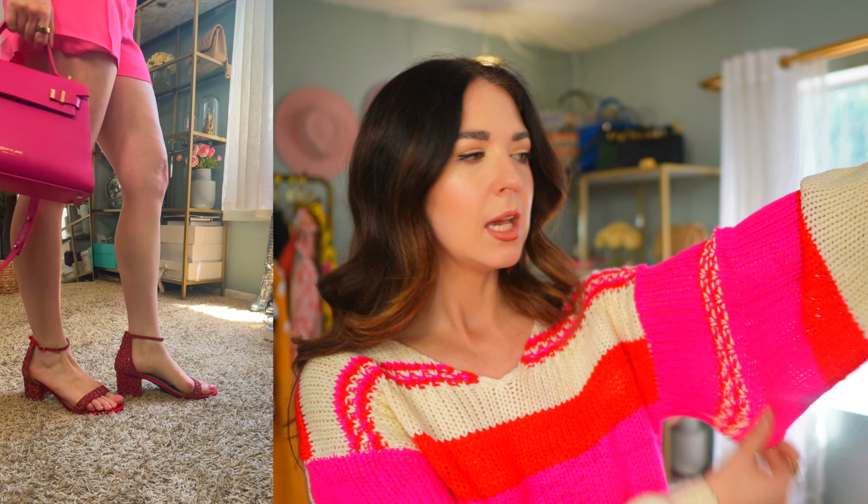It definitely has an oversized feel to it, so I would say take your true size, maybe size down a size, but I love the big billowy exaggerated sleeves, nice little open neck. You could maybe slouch it off the shoulder if you really wanted to go for that look. And it definitely is very comfy and oversized.